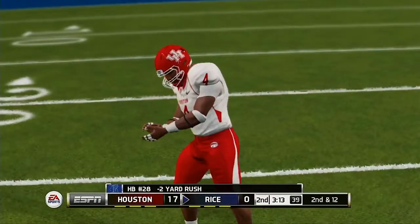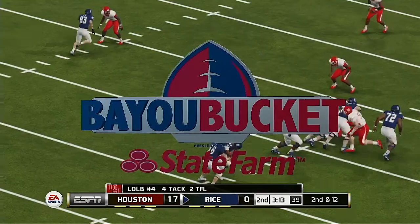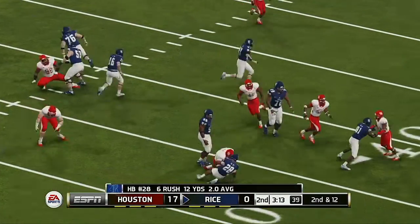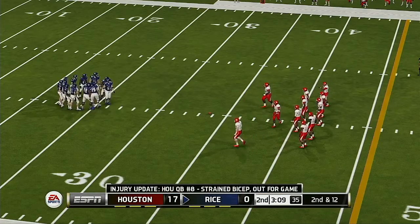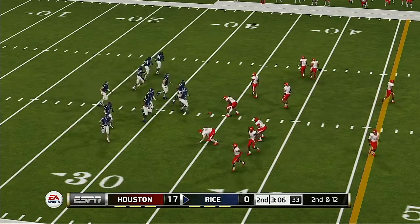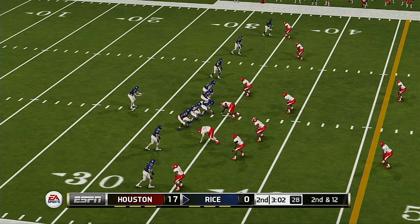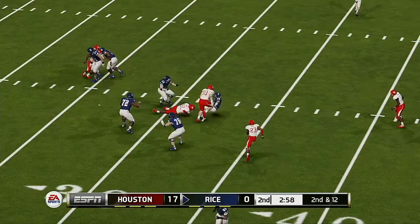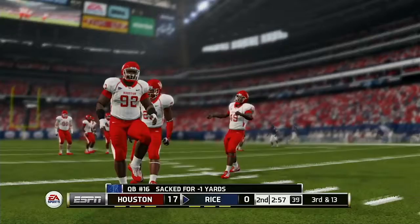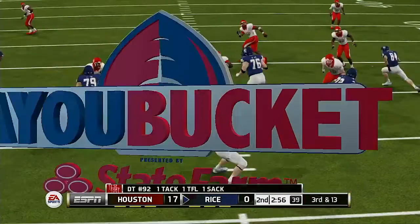They'll wrestle him down in the backfield. Second down and 12. Ball on the 34-yard line. The Cougars quarterback went down with that injury earlier. The bad news is it sounds like he's not going to be able to get back in this game. And he's going to be sacked for a loss. That's a loss of 2 yards on the play.